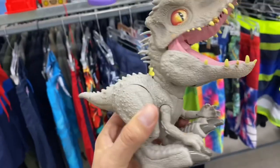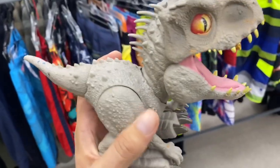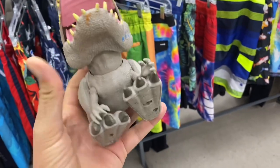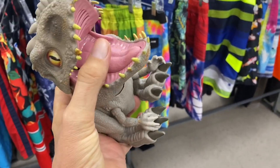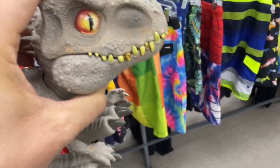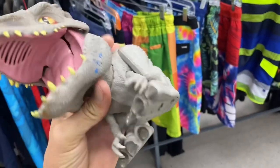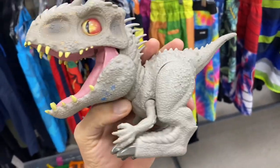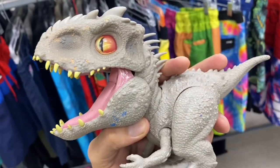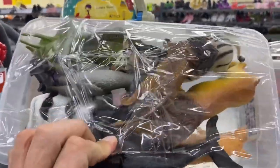Well, apparently this little guy in this condition is selling for about 10 bucks if he were complete. I saw in some photos, there's a little red thing that goes in his mouth and I think it causes his eyes to light up red. But if he had that, he's selling for almost 20 bucks. It's pretty neat looking. What do we got here?